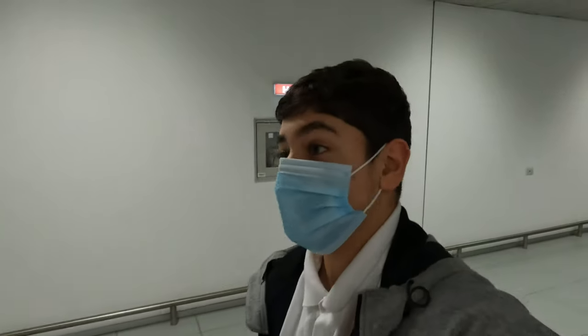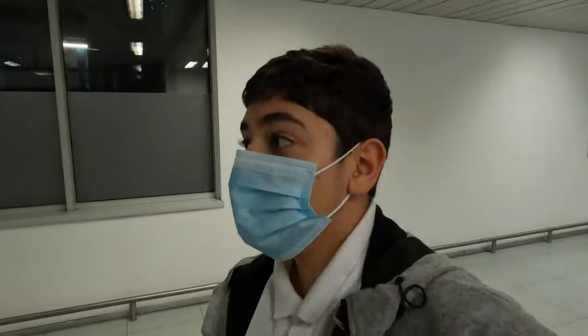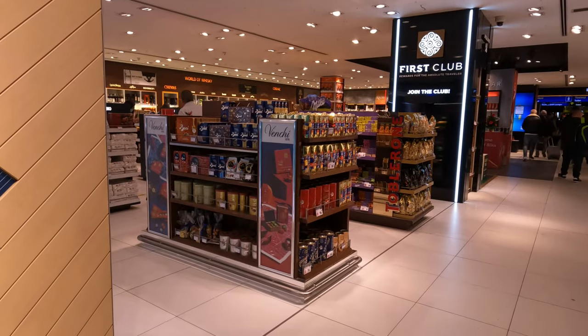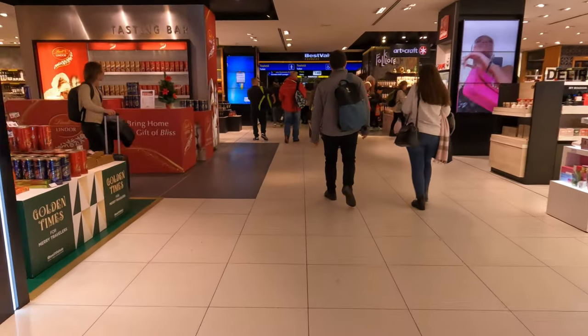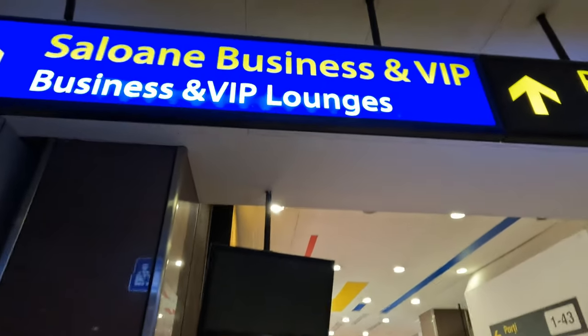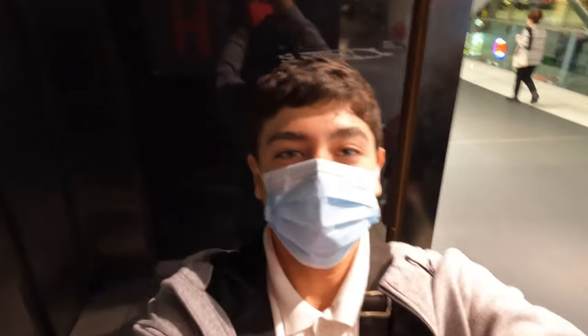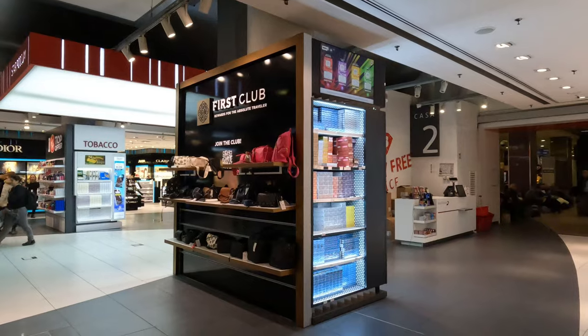So just past security, really nice and quick. So it's basically 2:30 a.m. in the morning, and now we're gonna head up to the lounge. All right, now we're gonna head up over to the lounge upstairs using the lift.